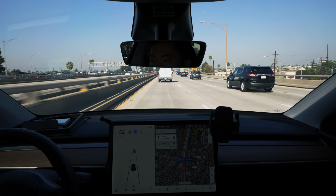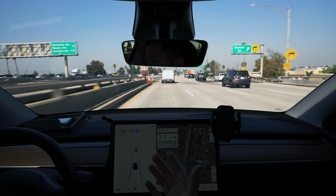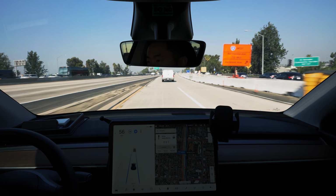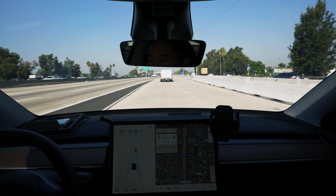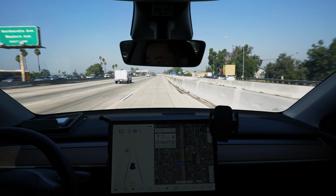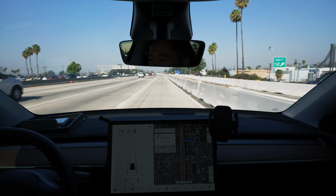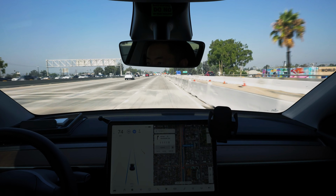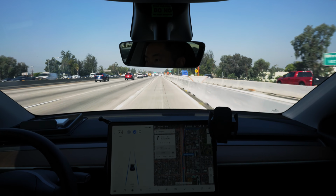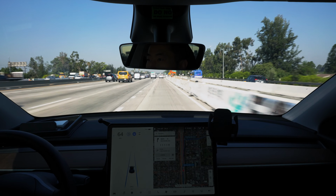Going about 52 miles an hour, cruise control speed setting is set to 75. It looks like the highway is pretty open at this part. So let's go ahead and stay on the 10 to hopefully run into the least amount of traffic on the way there. This highway is merging to the 10 on this side. The Tesla definitely weaved a little bit in that lane right there, and now we're accelerating to 75 miles an hour, but I can see some of the traffic building up. So this is most likely going to slow right back down.